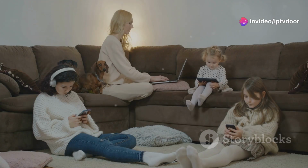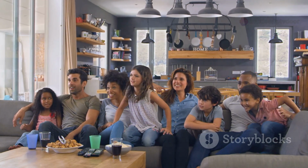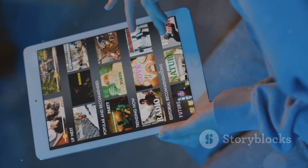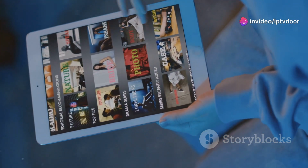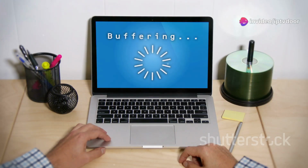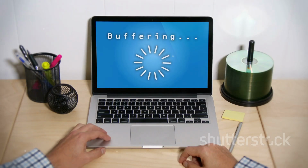In an age dominated by on-demand entertainment, streaming television has revolutionized our viewing habits and preferences. The ability to access a vast library of content at our fingertips is undeniably appealing and convenient. However, this convenience comes with a crucial question. Does streaming TV, especially IPTV, consume a significant amount of bandwidth?